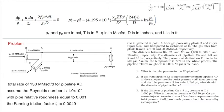So the outlet pressure is known. Outlet pressure is 500 psi. Inlet pressure is asked, we have to find out the inlet pressure. So the conditions are that the distance BA, CA and AD is 1000 feet. Then you have a distance of 800 feet from C to A, and this is the major trunk line which is AD, and the distance from A to D is 10 miles.